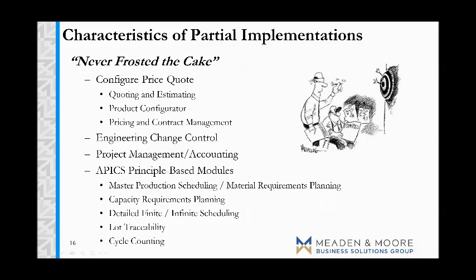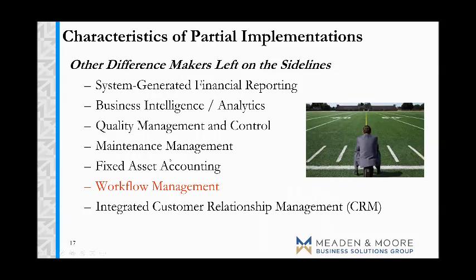Project management, often called jobs, but project management and project accounting is another area where we find tools that are readily available, but the engineering team or the accounting team decided to use Microsoft Project standalone or decided to use Excel in lieu of tools that were integrated and would give them what they're asking for if they would just turn them on. And near and dear to my heart, as a guy who's been APICS certified for 30 years and teaches APICS certification classes, it pains me at times to see the limited use of master production scheduling and MRP or capacity requirements planning, to see scheduling done in Excel instead of finite or infinite scheduling being used, and cycle counting not being turned on. So these are the areas that we see as difference makers, as well as some others that are often left on the sidelines.